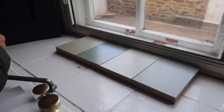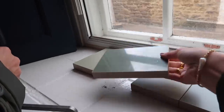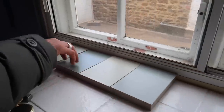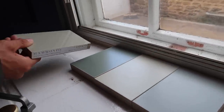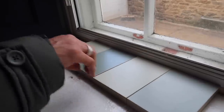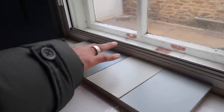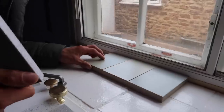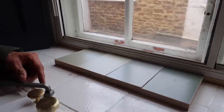Ah, so each of them have got a matte side and a gloss side. That's clever. Definitely matte. Do you think? Yeah. I think that's too glossy. I don't know. I quite like that. Maybe it looks more natural in matte. I mean, I still think that's too dark. Keep it as an option.